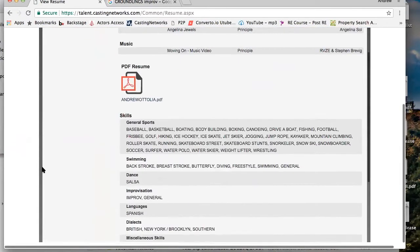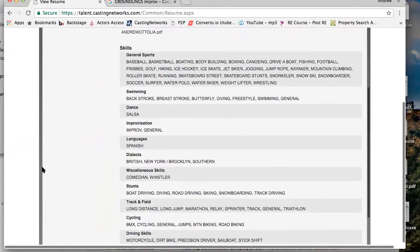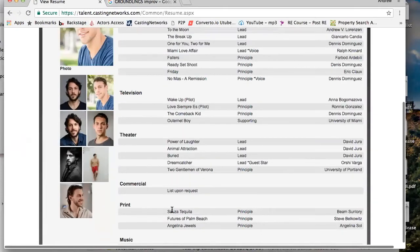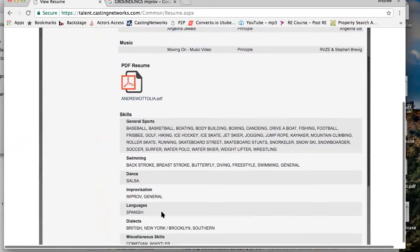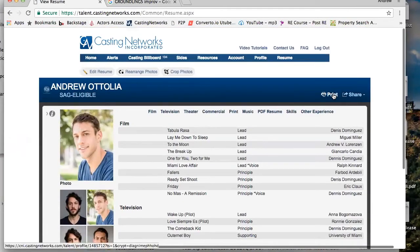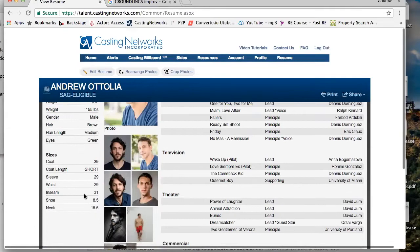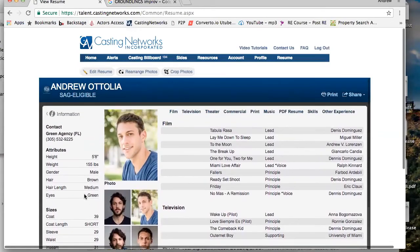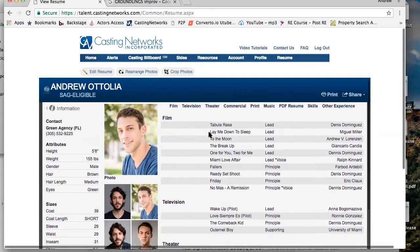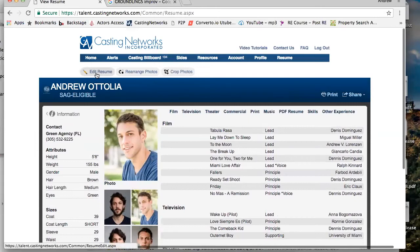And these resumes are pretty cool. I've actually used them. It's recommended that you have a professional resume, and I have one, but I tend to put a little bit more information on this one. I've also printed these out when I go to a casting, but it's really up to you. This gives you the breakdown of your sizes. This is what the resume will look like. You can fill out the resume all through here. What you do is click edit resume here at the top.